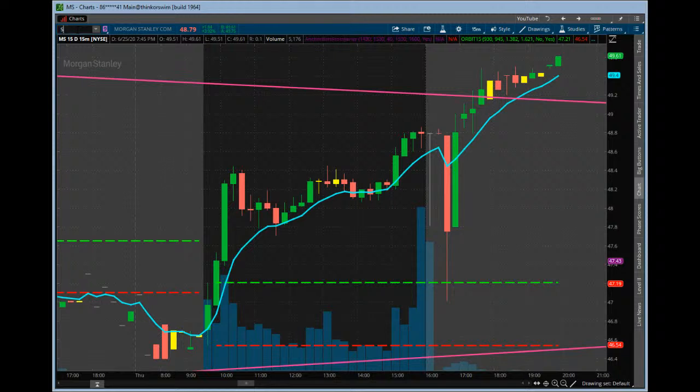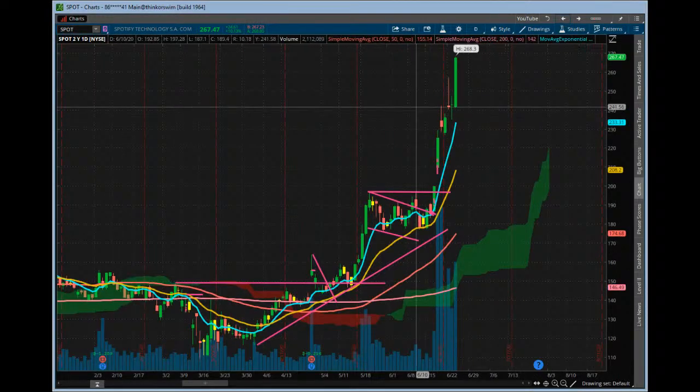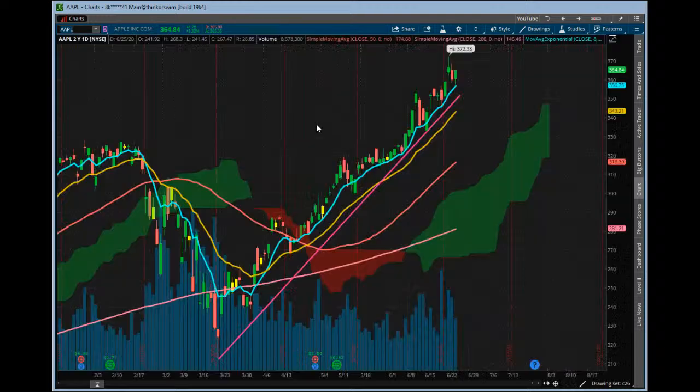Yeah, Spotify just ridiculous. Huge candle today. Let's see if we get some follow through tomorrow. Trend is your friend until it ends, right? And then Apple, of course, is just ridiculous, just continuing to plow its way up right here. Upgrade today. We'll see what it gets tomorrow. And don't forget tomorrow's Friday too.